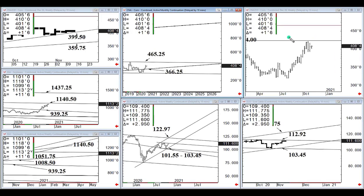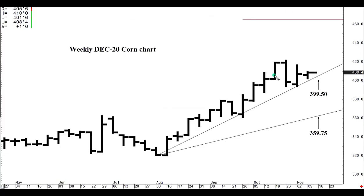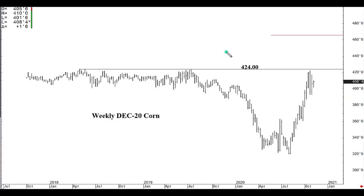And if, in fact, we continue holding, as I say, above this 399.5 speed line, it is conceivable that we could get there by December expiration, but we really do need to settle up and over this 424 even area to make that a real possibility.